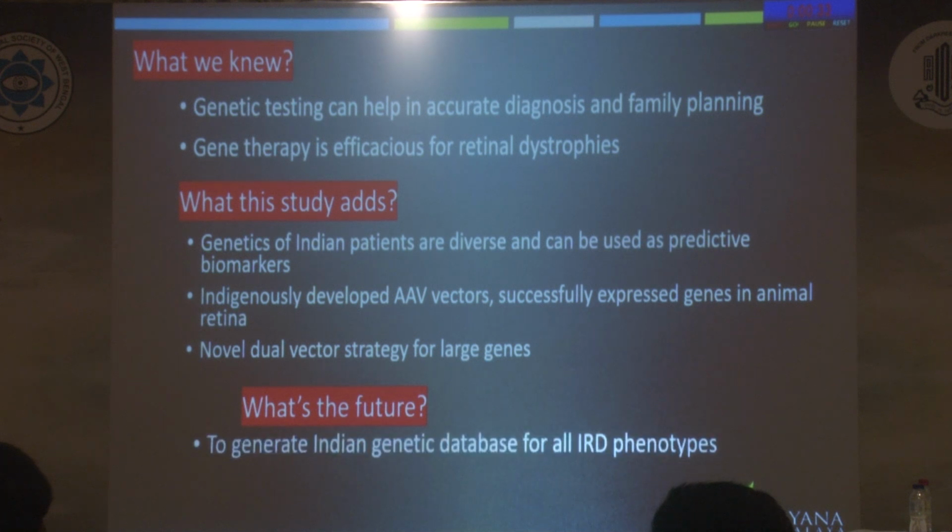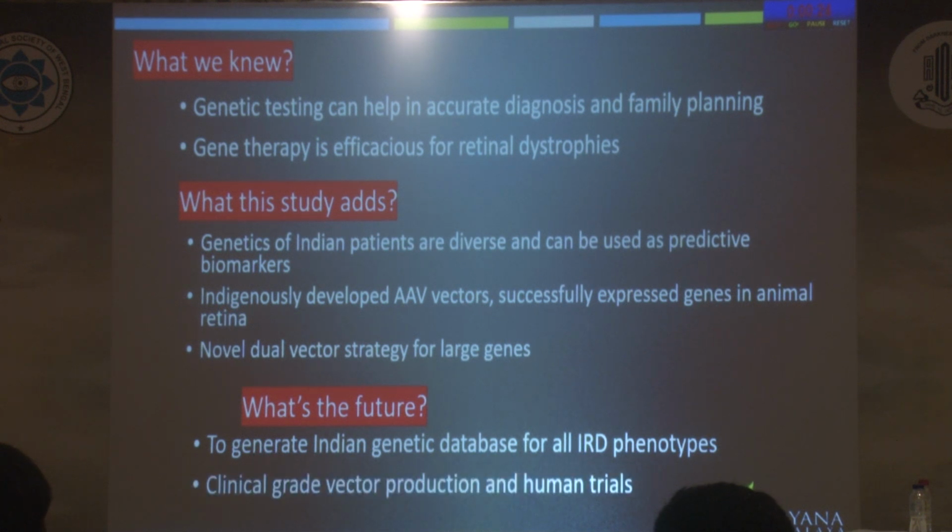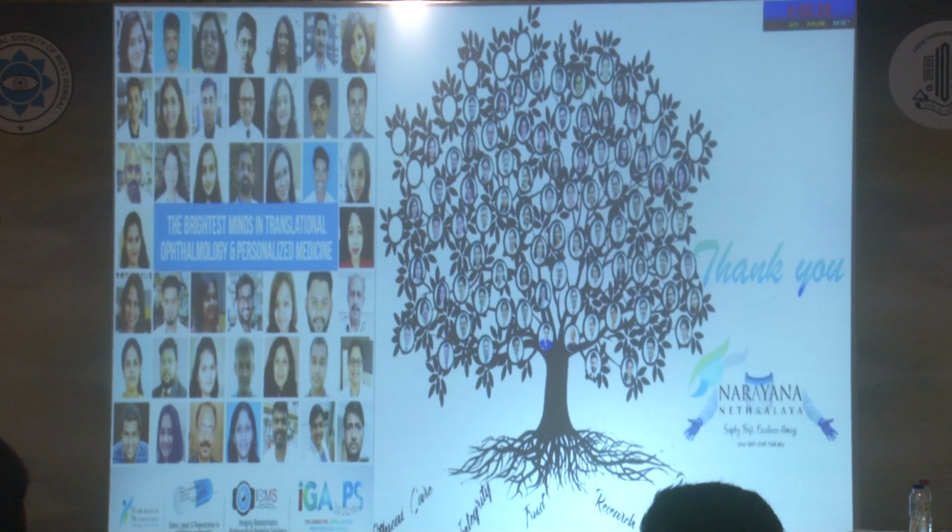The future plan: the small sample size could be a limitation. We want to collaborate with all of you to generate one of the largest Indian databases for retinal dystrophies, and start producing clinical grade vectors so that we can start human trials. Thank you so much.